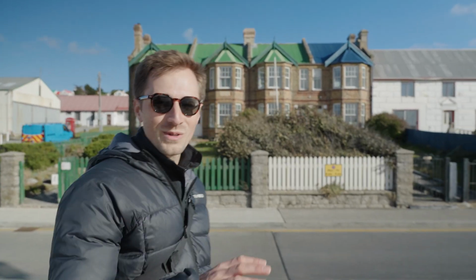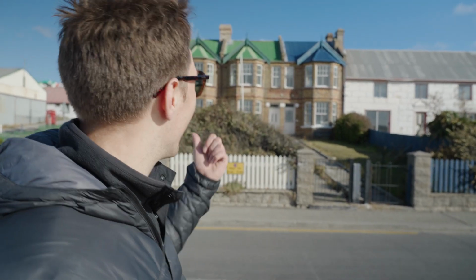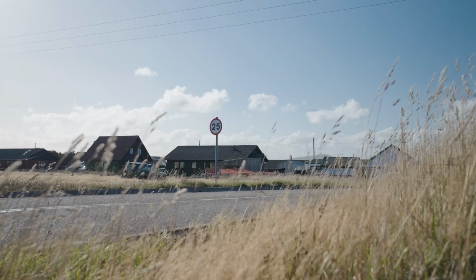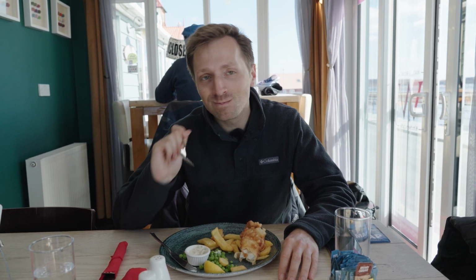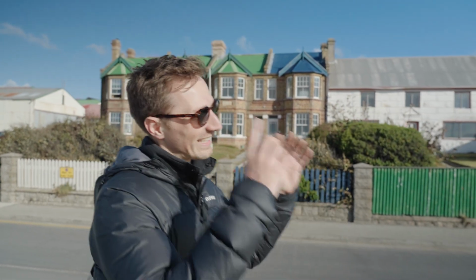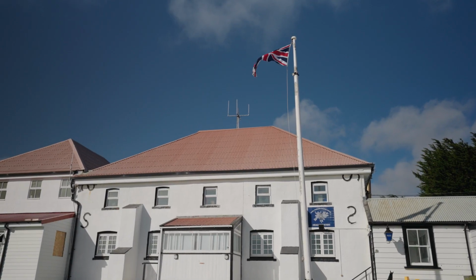It's interesting, as you walk around, there's so much that is quintessentially British, like the architecture, the road signs, zebra crossings, even the food on the menu in the restaurants. We couldn't really be further from the mainland of the UK. We're talking thousands of miles, but yet Stanley is like a little snapshot of 1980s, 1990s England.